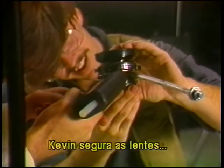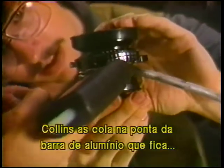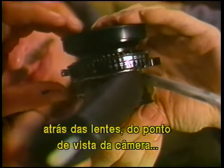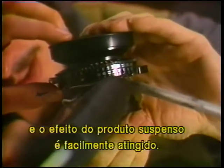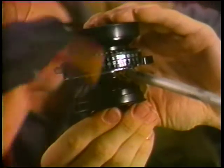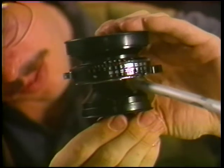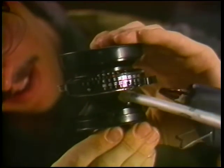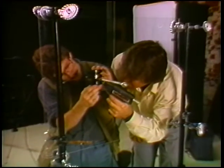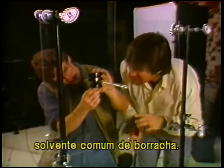With Kevin holding the lens, Collins carefully hot glues the lens to the end of the aluminum rod. By making sure the support rod is directly behind the lens from the camera point of view, the effect of suspending the product is easily achieved. The glue can later be removed with Bestine, a common rubber cement solvent.